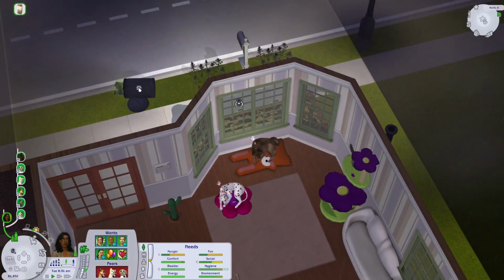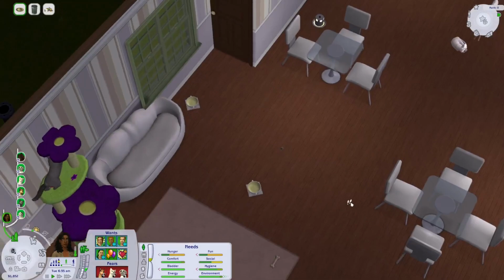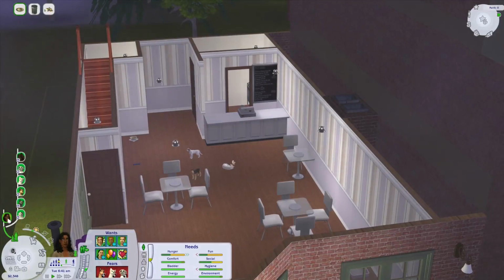Oh no, and she's got to clean that up. Have a salad for breakfast. But we've got all these toys on the ground, some bowls that she now has to fill, and people can order food if they want. And I'm actually going to delete this bubble tea machine because I don't think it works as intended on residential lots. I think on a community lot it'll work out better.